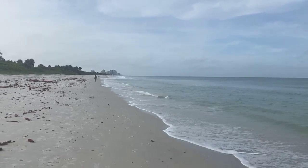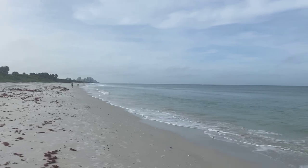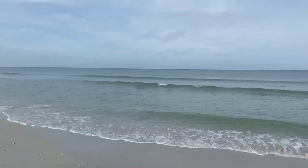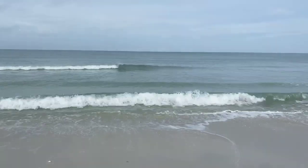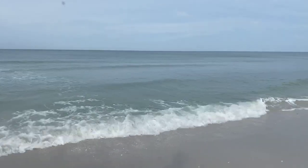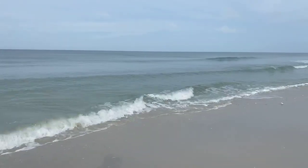If you're just tuning in, this is part 2 of my Monday morning beach walk at Vanderbilt Beach. Went all the way down to Clam Pass this morning. Nice little walk. Saw a lot of birds down there at Clam Pass this morning. It's been very overcast all morning. Now the sun is just beginning to break through the clouds here in North Naples. Starting to bring out the emerald green color of the Gulf. Starting to see a little blue out there now, a little blue in the sky.